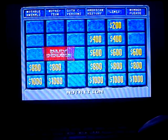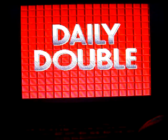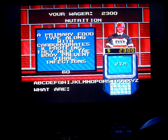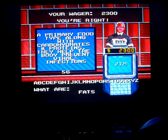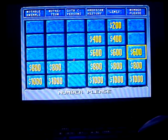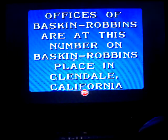Nutrition for 600. And it's one of the two daily doubles, and is he going to bet the farm? Yep. A primary food type along with carbohydrates and proteins. They help the body prevent viral infections. It's fats. Yeah, I knew that one. Number, please, 600. He's up to 4,600.